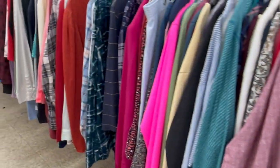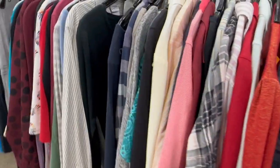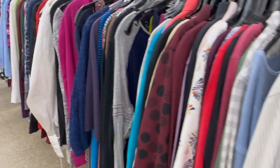I also enjoy thrifting professional blouses for work, so I always have to stop by the top section because that's one of my favorite sections.